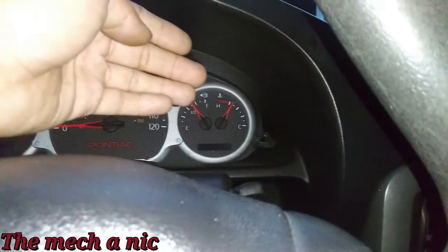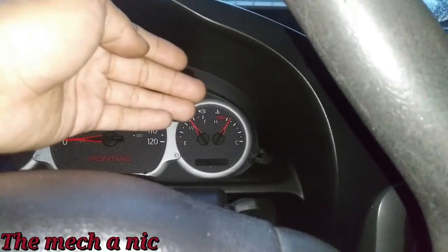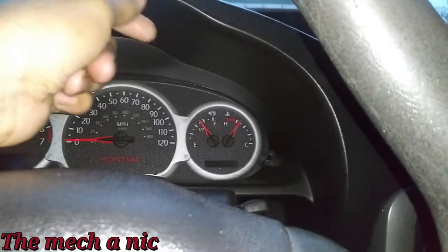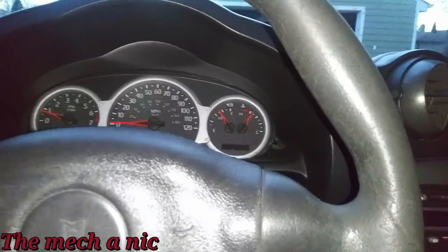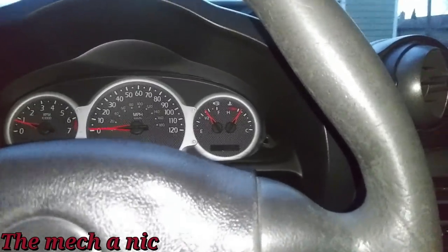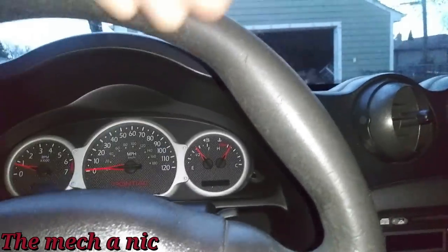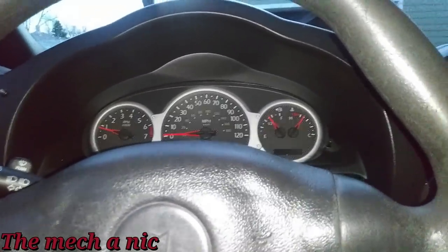Is it running hot? Yes, technically yes, but it's not overheating. Once it gets to 224, fans kick on, boom, it drops down, rinse and repeat. And that's it. I'm gonna make sure to tell the owner that, hey, if this thing really starts to overheat like it was before when you brought it to me, like it's going into the red and smoke coming from underneath the hood, just scrap the car because the car has way too many issues going on.